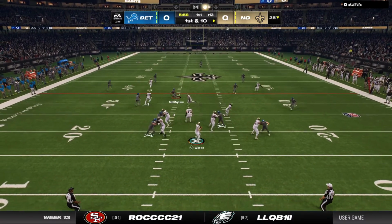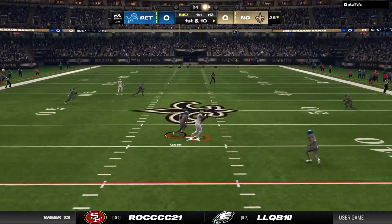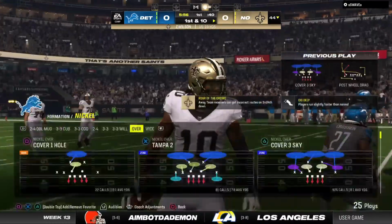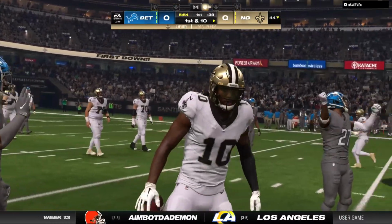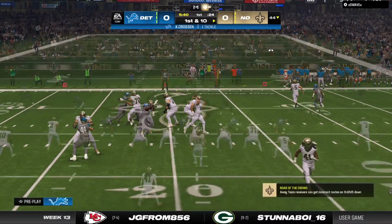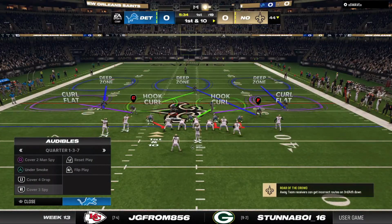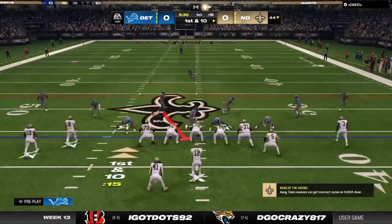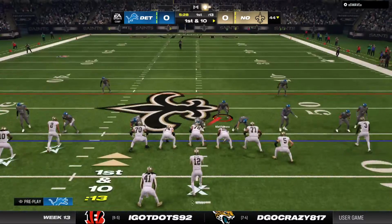Here's Wilson to throw right away. This will complete to Jerry Jeudy, and they'll get it up just short of the 45 at the 44. 19 yards right off the bat, and a quick first down. Wilson wants a different look.